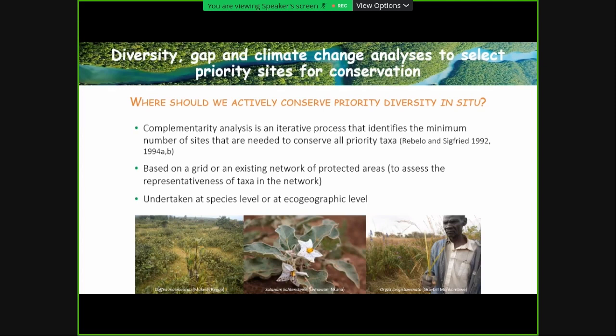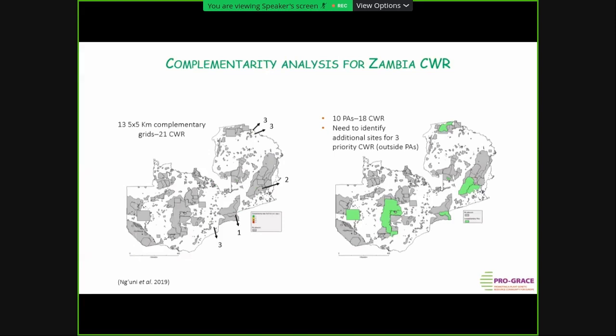Then, where should we actively conserve priority crop wild relatives or priority diversity? You could do a hotspot analysis, identifying where this taxon or this diversity is concentrated, but you could also do a complementarity analysis. This is an iterative process that identifies the minimum number of sites needed to conserve all diversity or your target diversity. It can be based on a grid, or on a network of protected areas. The gap analysis can be done at the species or taxon level, but also within species, within taxon.